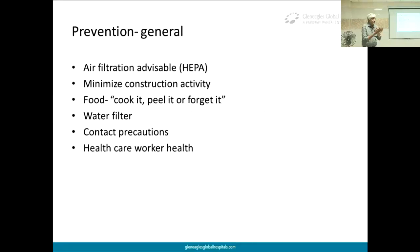And okay, prevention, this is absolutely critical. The first thing is improve the air quality. There is something called ICRA, Infection Control Risk Assessment Guidelines, right? Any structural work anywhere in the campus increases the risk of fungal infection, right? Instead of throwing drugs at the patient, try to improve the air quality. I know it's not HEPA, and most people don't understand because they can't see it. This problem has persisted since the time of Semmelweis.